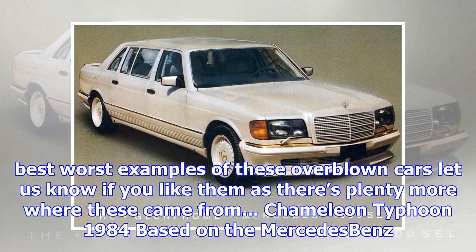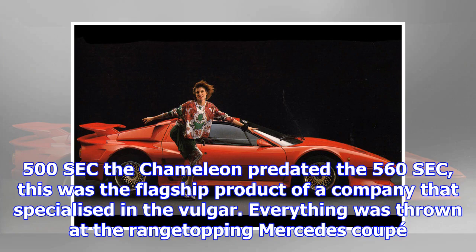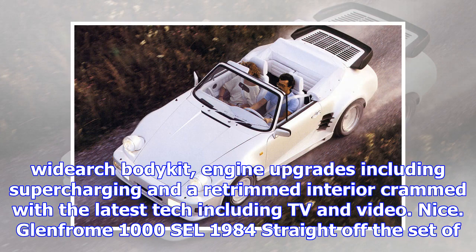Chameleon Typhoon, 1984, based on the Mercedes-Benz 500 SEC. The Chameleon predated the 560 SEC. This was the flagship product of a company that specialized in the vulgar. Everything was thrown at the range-topping Mercedes coupe: wide-arch body kit, engine upgrades including supercharging, and a retrimmed interior crammed with the latest tech including TV and video.